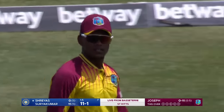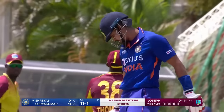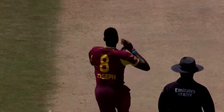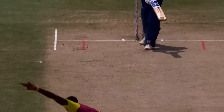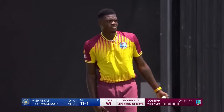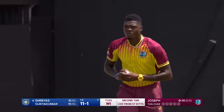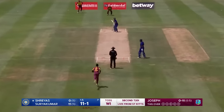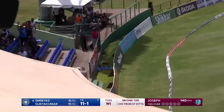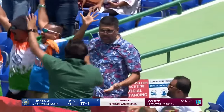Yeah, that's one of his strengths, Suryakumar Yadav, especially that on drive. He's got a wide range where he can play that shot. More often than not, he plays it with a straight back. Just gets himself into a really good position as he plays that shot. Another beautiful shot to end the over. Caressed it for six. Two overs gone, 17 for one.